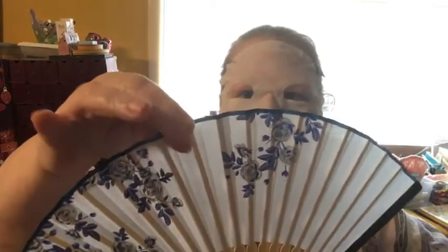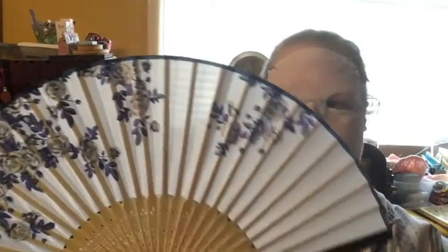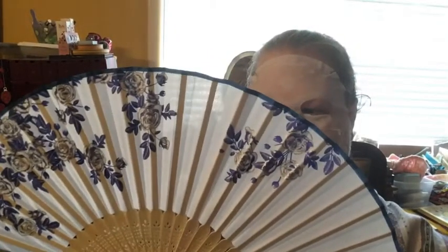And then this fabric here, the whole thing seems like it would be waterproof. That's how it feels. If you got it wet, it wouldn't bother it at all. So anyway, I will get a lot of use out of this. I use fans when I apply my makeup to dry my setting spray.